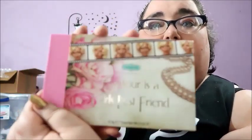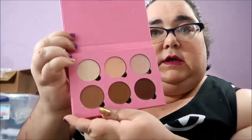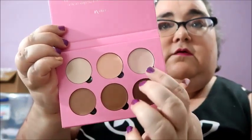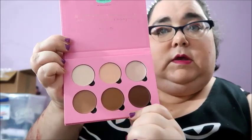Okay, now I'm gonna go to the Contour is a Girl's Best Friend. Also cute packaging. A lovely contour kit. And there are some really nice pale colors here for the highlight part. There we go. I think this will be a good contour kit from Velvet 59. I don't think I heard of them before, by Paris Manning. Should I know them? I probably should.